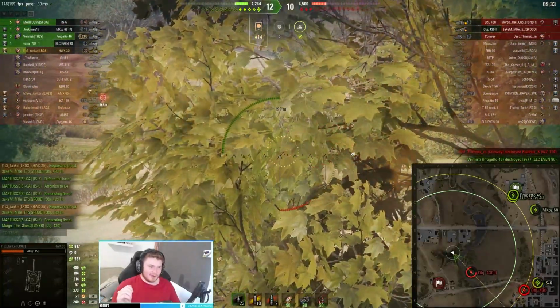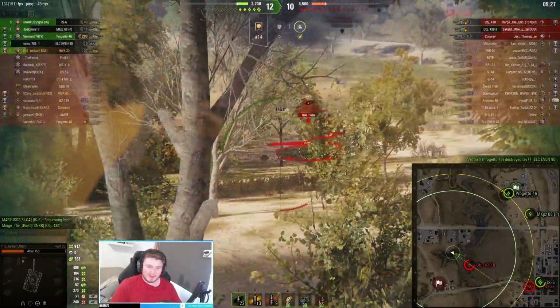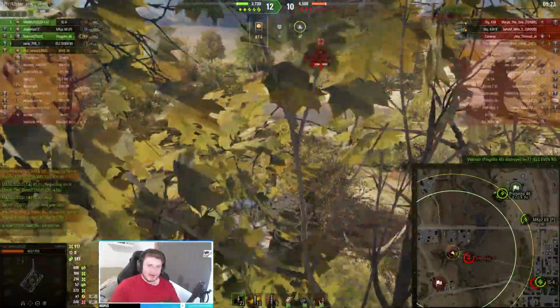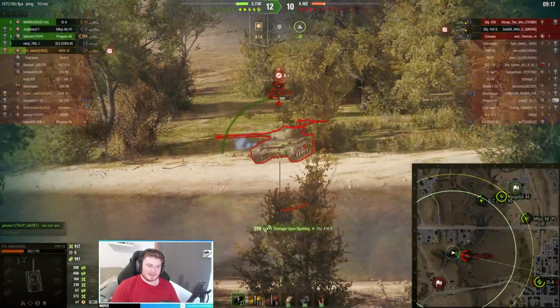Now, firing here would be an absolute mistake. We do not want to give away our position right now. He is still hunting us. He's still getting spotted, which means he still knows we're in this sort of area. But without the exhaust on this tank, there is no doubt in my mind that we would have got spotted and we would be dead right now.